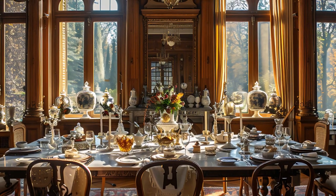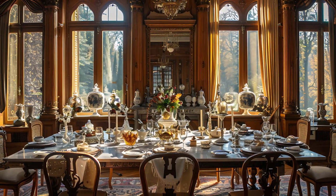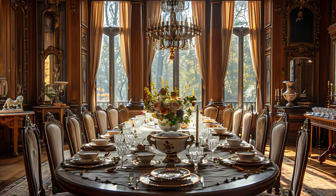The Paris Exposition Internationale des Arts Décoratifs et Industriels Modernes in 1925 solidified the style's place in history, showcasing exquisite craftsmanship and innovative design.